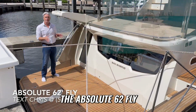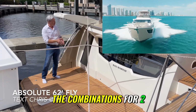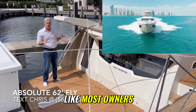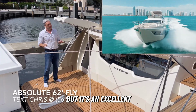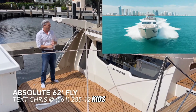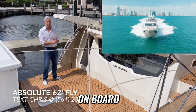The Absolute 62 Fly features a nice, comfortable crew quarters with accommodations for two, their own ensuite restroom. Like most owners, this crew quarters is used for storage and so on, so we're not going to show it to you, but it's in excellent condition and a great place for storage, kids, taking a quick shower after you've been swimming without having to go on board.